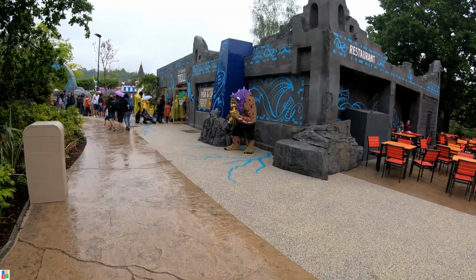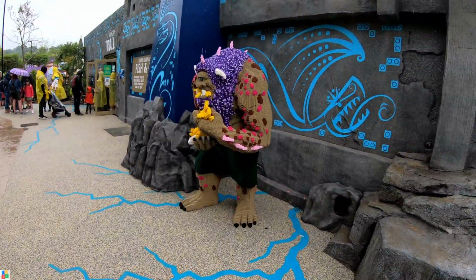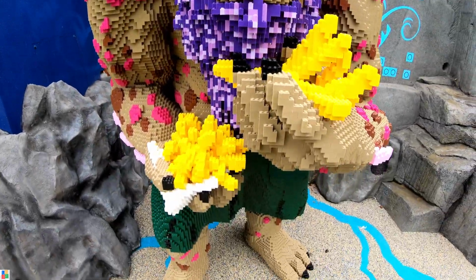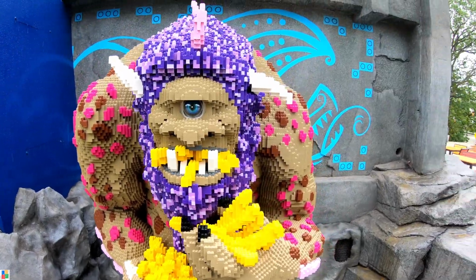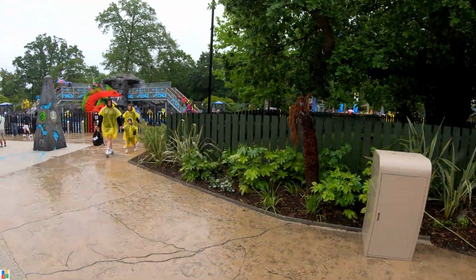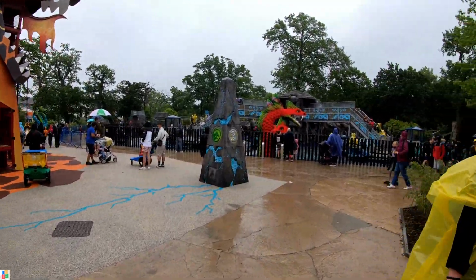We will show the entrance as well. The entrance, you see, is quite blocked because people are queuing to get in. Look at the troll. He's eating chips, he's loving life. Such a stunning model. Genuinely stunning model. Now, as you can see, the play area and Hydra's Challenge around there.